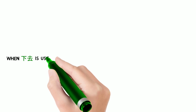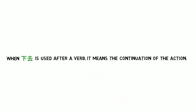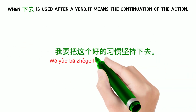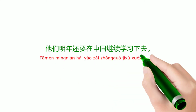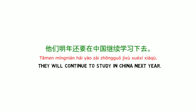Next one, 下去. When 下去 is used after a verb, it means the continuation of the action. 我要把这个好的习惯坚持下去。I want to stick to this good habit. 他们明年还要在中国继续学习下去。They will continue to study in China next year.